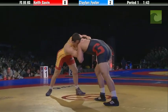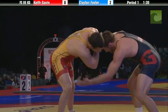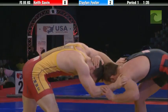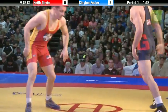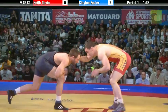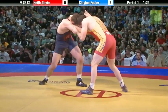You know, Betty, you said something interesting to me earlier about how Foster shouldn't leave that single leg out there for Gavin. That's how he picked him apart last year, similar to what he did against Ed Ruth. So I think the key here is Foster's got to stay on his attacks like he did with that first takedown. Yep, and keep Gavin off the legs. I think that's going to be the key in this match.